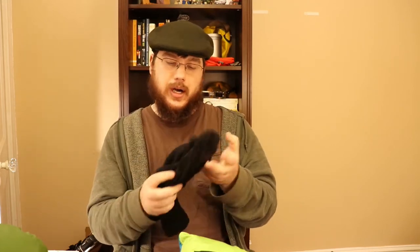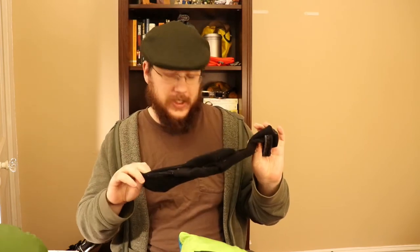None of this clothes is wool. These are cotton, but I tend to wear a lot of wool. These are really good. They're comfy. They don't chafe when I hike. They don't dry out my feet. These are a little bit tight on me, but I'm a size 12 foot shoe, give or take, depending on the shoe. So here I am, just giving everyone my measurements.